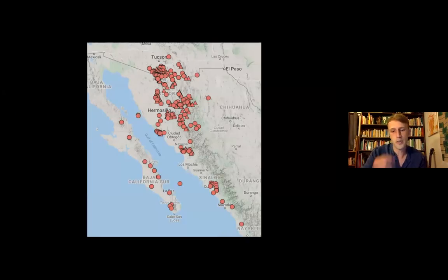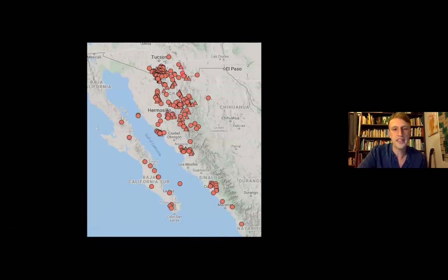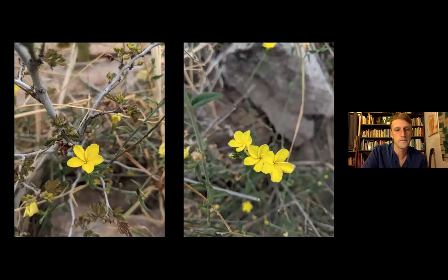And here's the distro map for that. It does go a little bit further south than we can see here. But again, this is a plant that more or less terminates in the Sky Islands of southern Arizona. Just such a fantastic habitat. Another one I'd like to focus on from Rock Corral Canyon is Haplophyton.